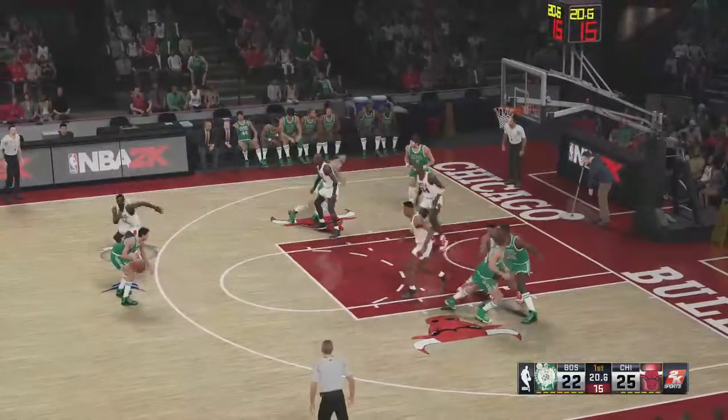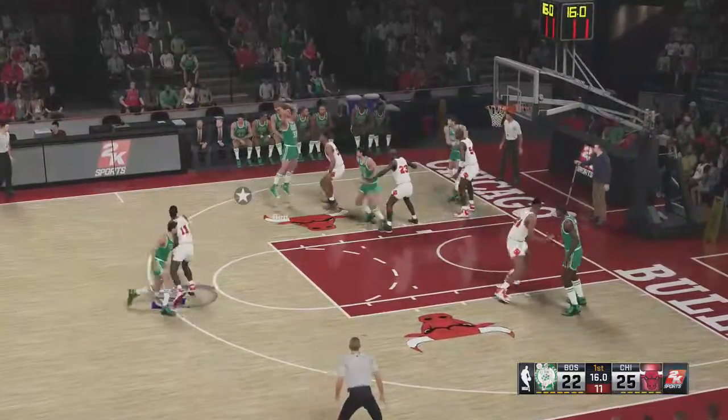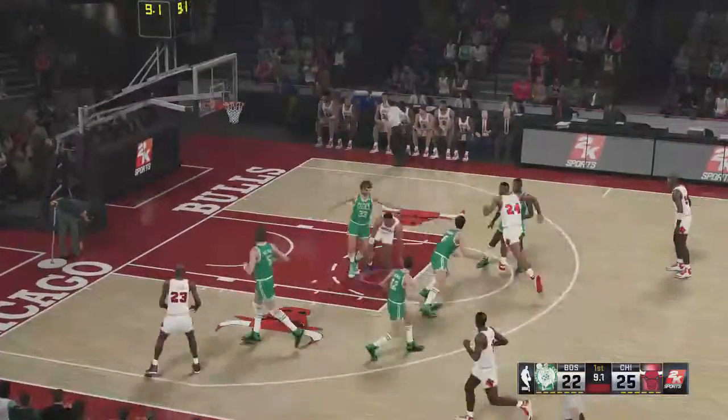Here is Seasting. Screen by Walton. Here's Bird. And he overshot that one, missing. The defense better not make a habit of giving him that shot. I mean, he doesn't miss many of them.